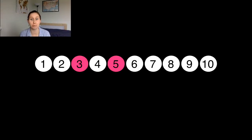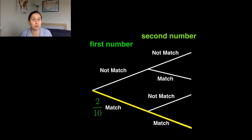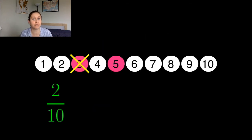Okay, so you've chosen your 2 numbers, let's say 3 and 5, and we want to know the chance that the first number that comes out the machine matches one of those 2. Well, there are 10 different numbers that could come out the machine, so that's the denominator. But only 2 of them would match, so 2/10 goes here. And now we want to find the chance that the second number also matches, but this is of course given that the first one matches.